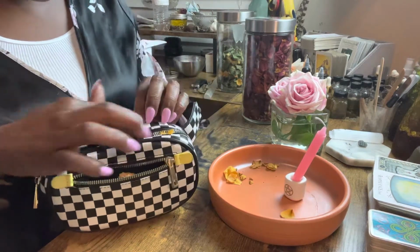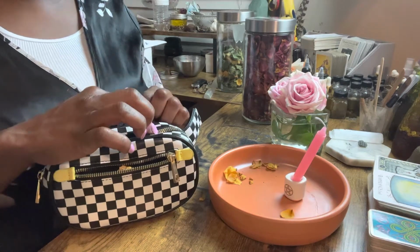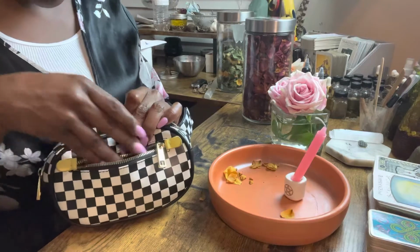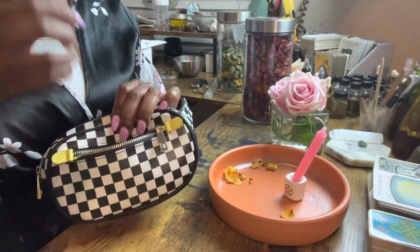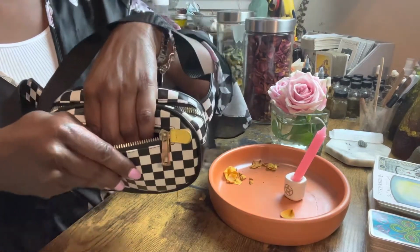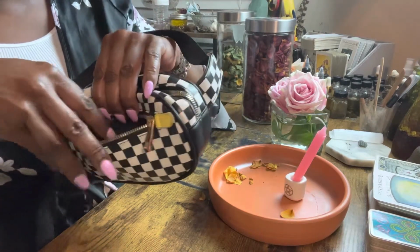Okay, and in my fanny pack here, I will normally have my phone and some practical things, and then my money will be in this little slit here because I don't really go in here often, but when I need my money. And what I will do is put the yellow rose petals after I bless them. Of course, you have to bless everything. You can't just plop them in there, okay?